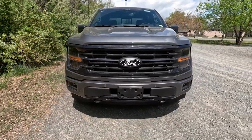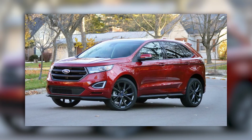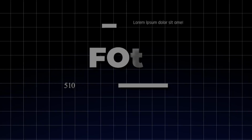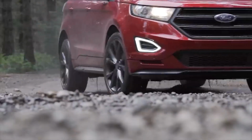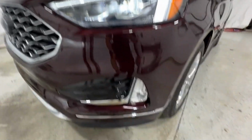But if you thought full-size trucks were struggling, this next Ford sport utility vehicle went from popular to forgotten almost overnight. Ford Edge. Once considered one of Ford's most reliable and well-rounded sport utility vehicles, the Ford Edge has steadily lost its appeal in recent years.